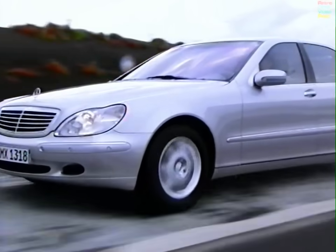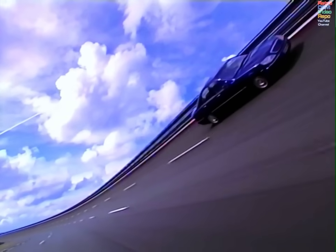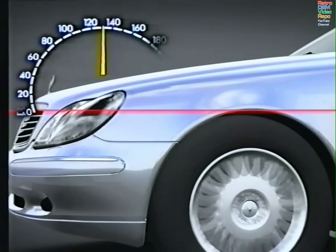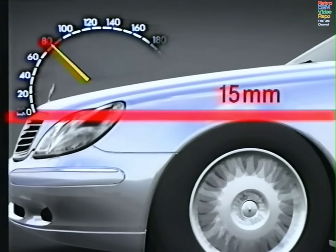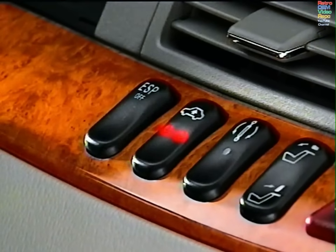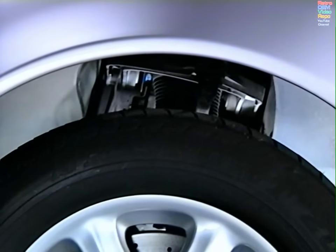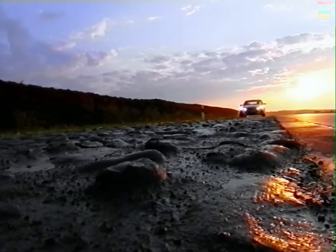The new Airmatic pneumatic suspension on your S-Class ensures that the vehicle ride height remains the same, irrespective of the load carried. And at speeds above 140 km an hour, the ride height is automatically lowered by 15 mm to improve the driving dynamics and reduce fuel consumption. Using this switch, you can raise the ride height by around 25 mm. On poor road surfaces, for instance.